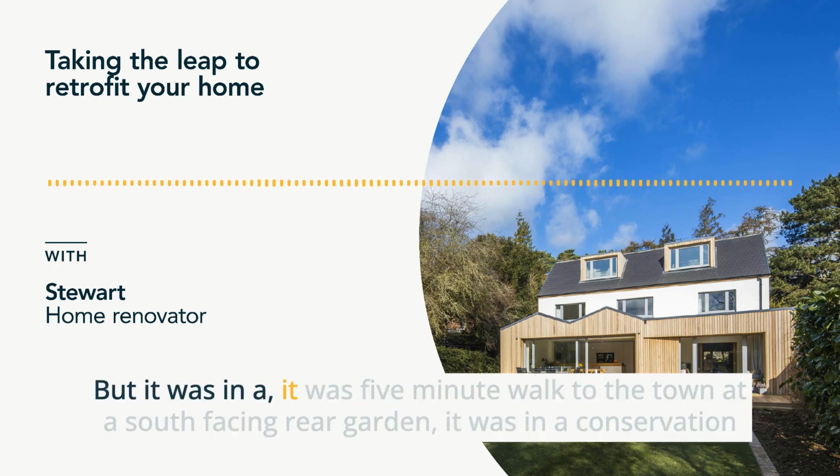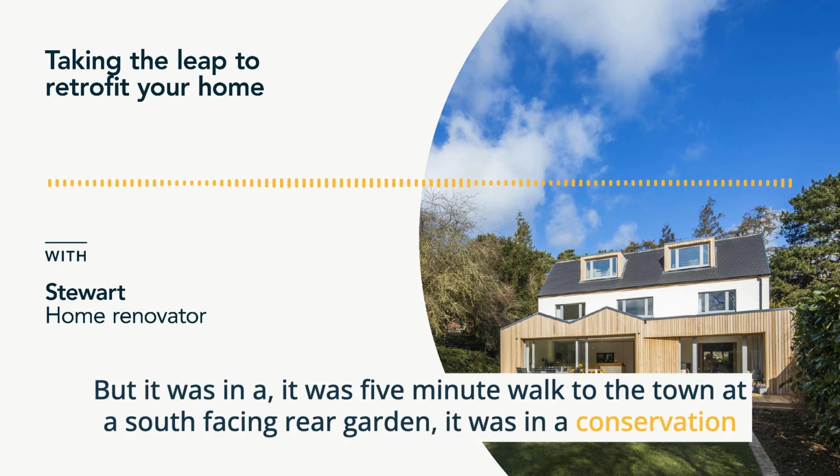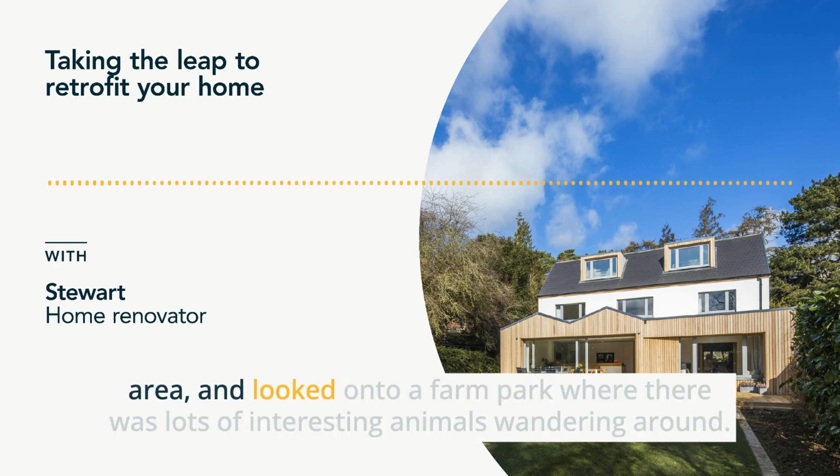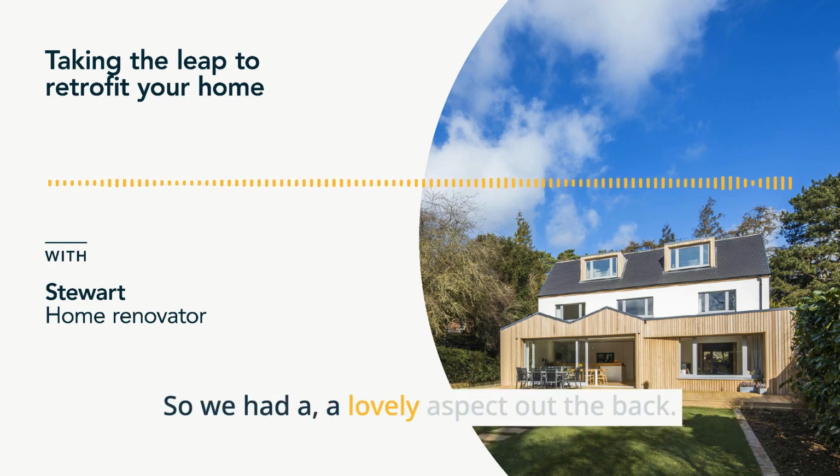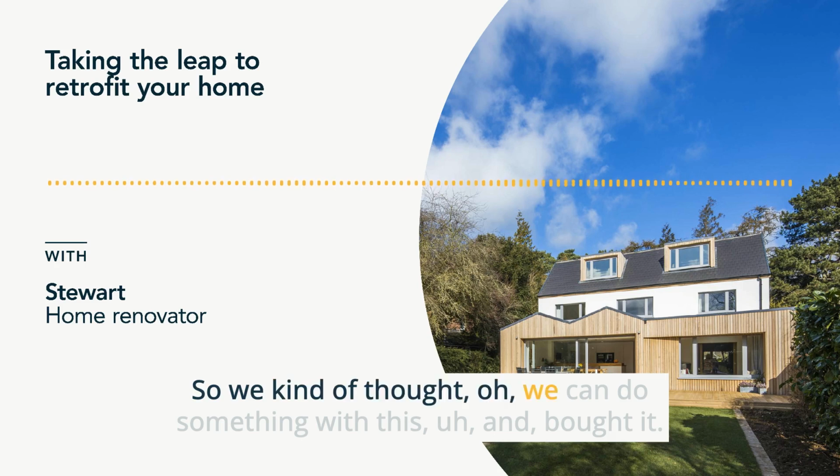But it was a 5-minute walk to the town. It had a south-facing rear garden. It was in a conservation area, and it looked onto a farm park where there were lots of interesting animals wandering around. So we had a lovely aspect out the back. So we thought, we can do something with this, and bought it.